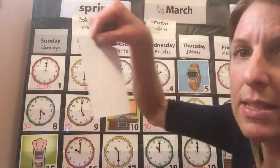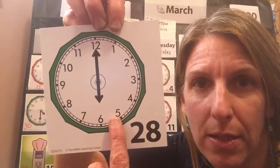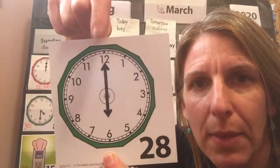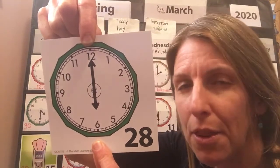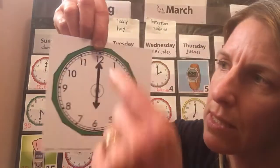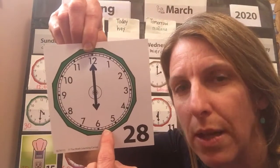Did you get 6 o'clock? Yep, that's 1 hour later. The little hand, hour hand, is pointing to the 6, and the big hand, the minute hand, is pointing to the 12. So we say 6 o'clock. All right, 30 more minutes are going to pass for the next day. That means this minute hand's going to go 30 minutes around the clock. Halfway around, what time will it be?